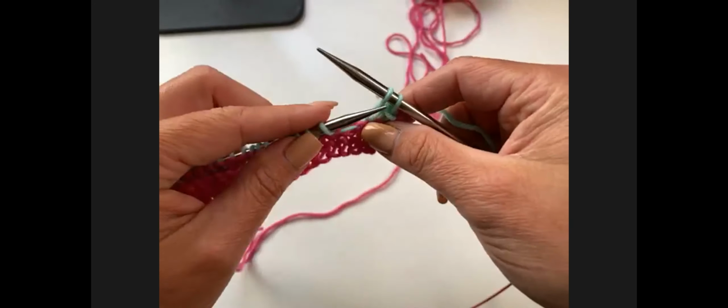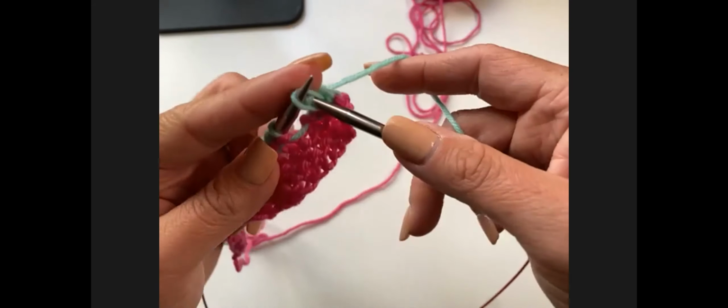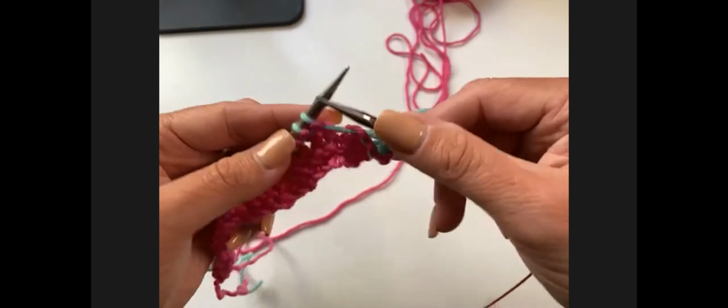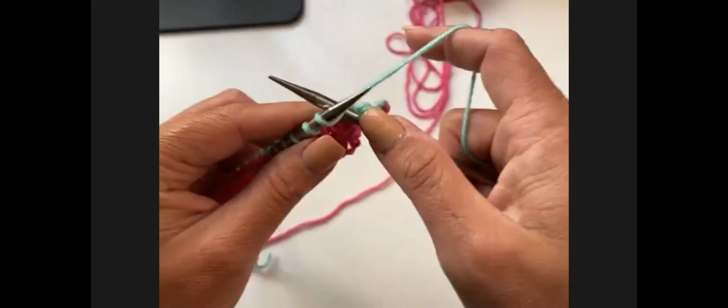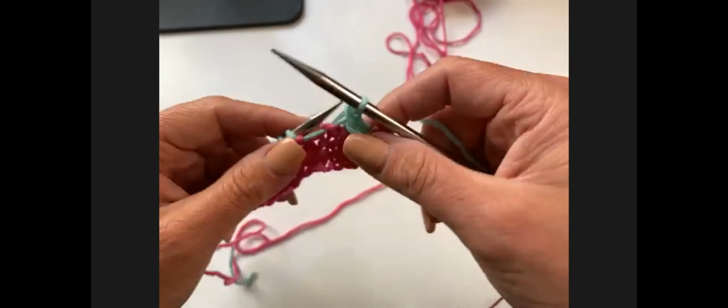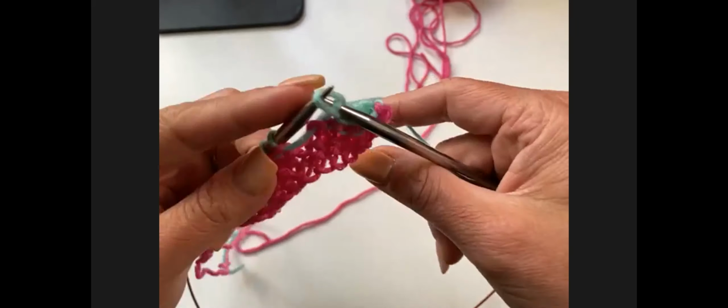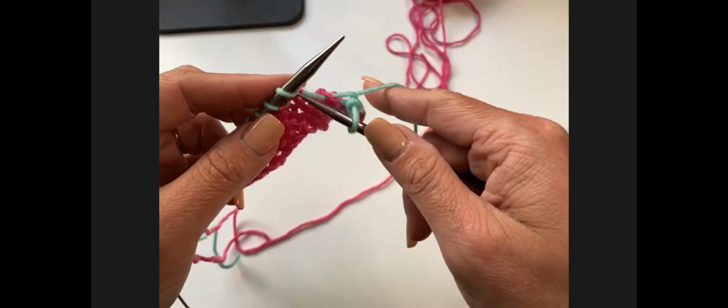Then you knit 1 more stitch from your left-hand needle, have the first stitch, the one that was left, jump up and over the second. And you knit 1 more stitch, have the first stitch jump up and over the second. And you do this all the way to the end. I do that all the way to the end.